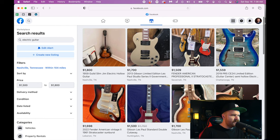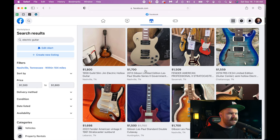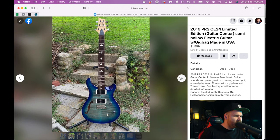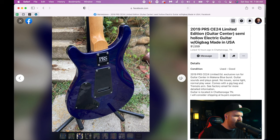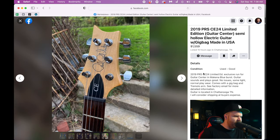So going through some of these guitars, what I want to find is something marketable, something that's easy to sell. And so we have a PRS CE24 here from Chattanooga. I've already got one, but this would be a great guitar to find. It's $1,500. You could probably talk this guy down a little bit if he's not a reputable seller, which he's not.